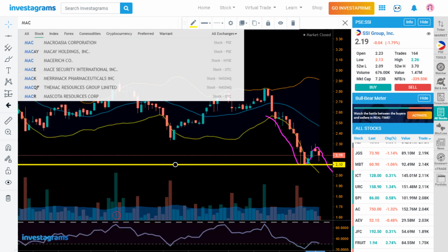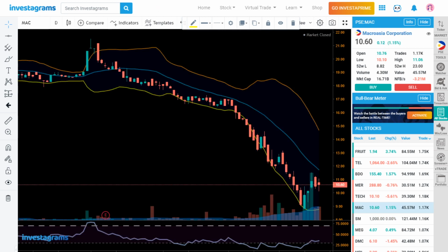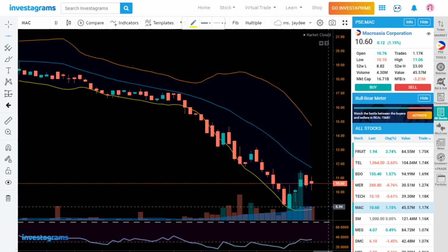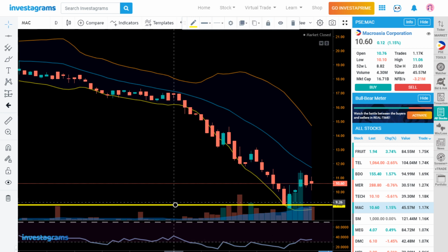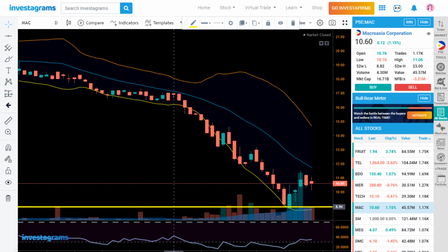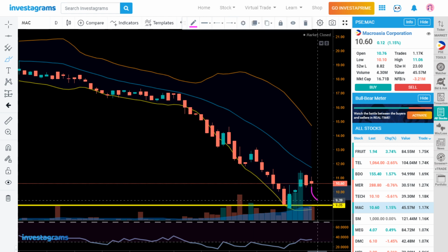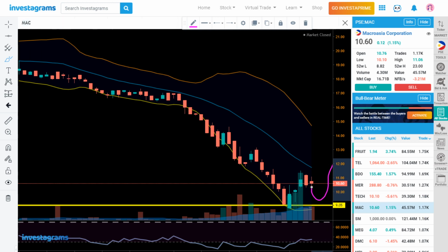MAC, still the same. Similar to SSI, this is also a bearish candlestick. The downtrend might not be over yet, so let's wait and see what happens when it goes back to the 9.01 or 9 peso level. Yeah, around that 9 peso level. Okay, so it will potentially revisit that level before it moves up. Next is Fruit.